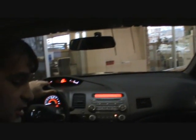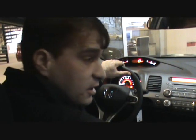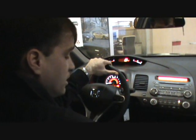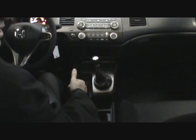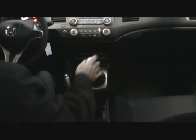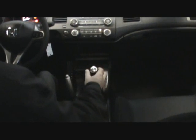This driver's seat that I'm sitting in has high lumbar supports and bolster supports. It really holds you in. With some of the cornering velocities that you get in this car, it's nice to have a little bit more control that way. As I mentioned before, the shifter. Sports car enthusiasts appreciate a good shifter. This car has no slop in the shifting and very short, precise throws for your driving.